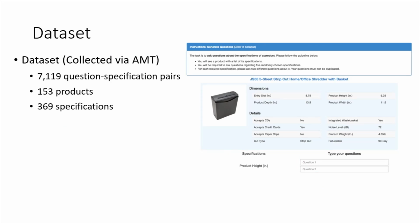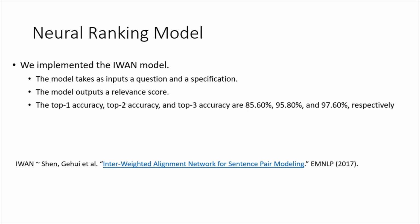So we collect a data set of about 7,000 question specification pairs using Amazon Mechanical Turk. And then we implemented the model, which is one of the state-of-the-art sentence matching models and has achieved state-of-the-art performance on several answer selection data sets. So when we use this model, the top one accuracy is about 85.6%. The top two accuracy is 95%. So it's very good.